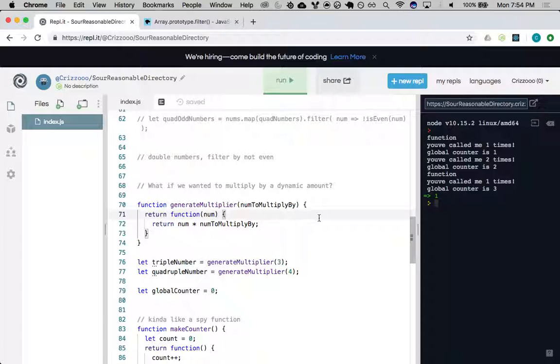Yes. What does it put? The argument when you call it, num to multiply by, right? So that's no different than what happens here on line 84, where we made a count. It's just that in this case, we make it as soon as you call the function, based on the argument.